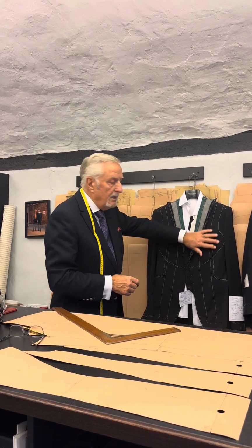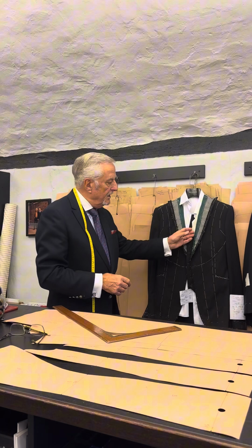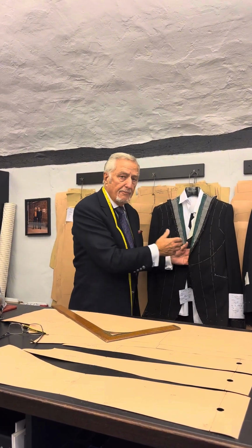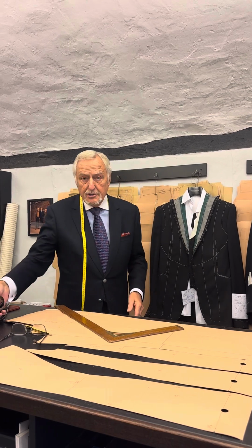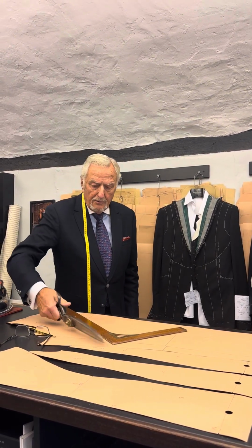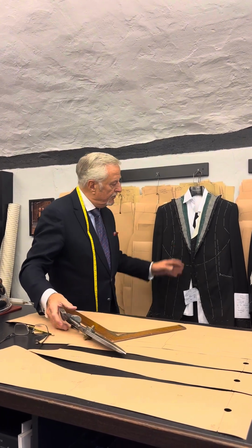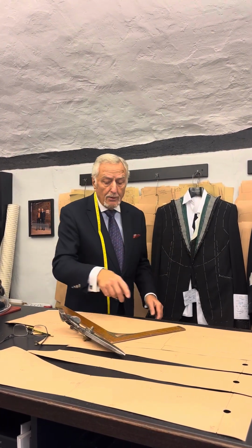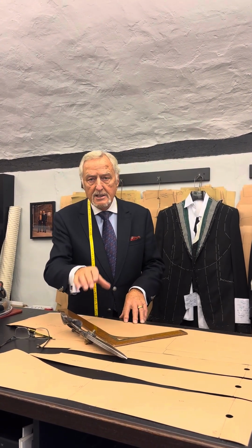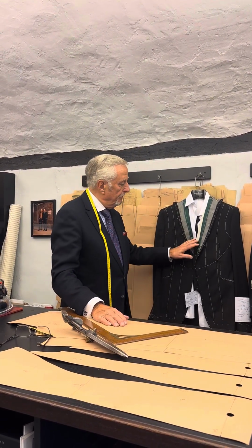And then this is completely undone again, believe it or not, taken completely back down to flat. And any adjustments I want to do, I then recut it using my shears, which are, I think, 120 years old. They're beautiful old shears. And I'll recut the actual garment. Then I'll lay it back on the pattern and retrace it out to make sure that the master pattern is exactly what I've decided to do to make it fit.